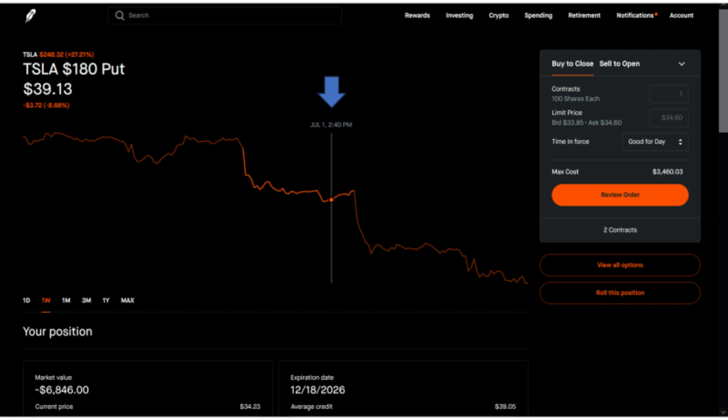$180 put, expiring on the 18th of December, 26. What that means is that I received a payment of $39.13 times 100 shares, so $3,913 on July 1st as premium. Multiplied by 2, as there are two contracts, so a total premium of $7,826. In return, I have agreed to buy 200 shares of Tesla on the 18th of December, 26 at $180 per share. As the seller, we want the contract to decrease in value and expire worthless. So if the value of the contract goes down, this is beneficial to us as the seller.